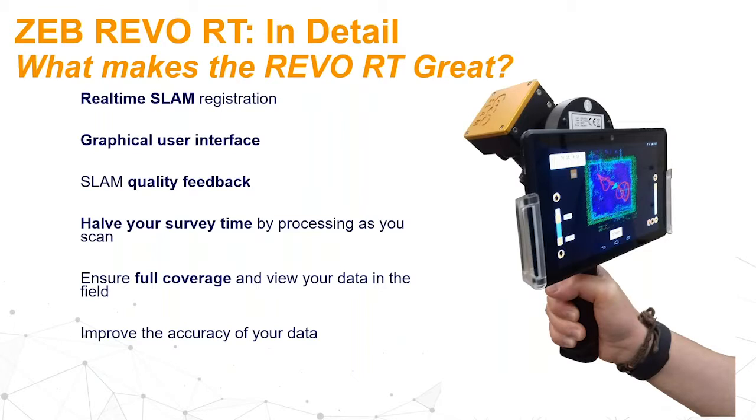So as I mentioned, the ZEB Revo RT is a fantastic piece of kit, launched in 2017. And the big difference here for the ZEB Revo RT is the fact it is real time. So the data is processed live as you're walking, which gives you this graphical user interface. So you can actually see where the scanner is, you can see the trajectory of where you've walked, as well as the point cloud being built up around you.